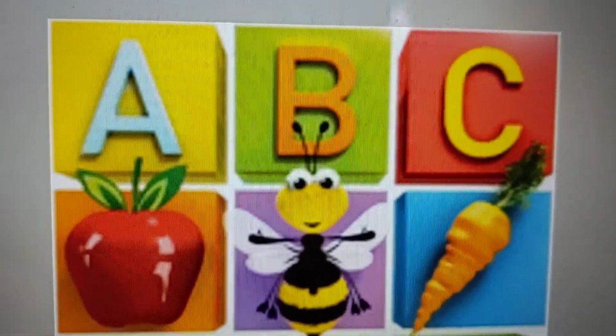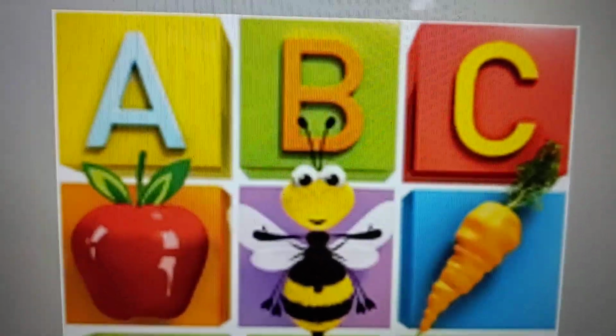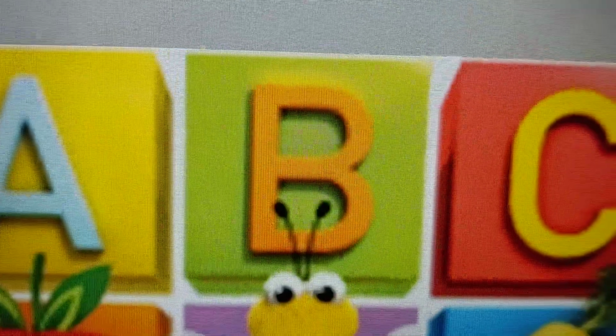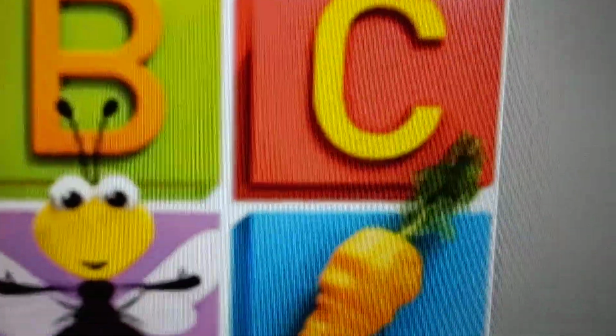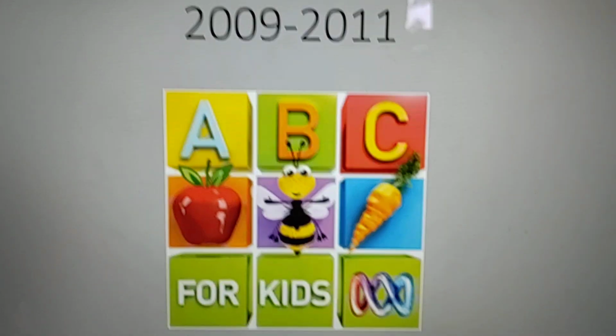And we have the same as before in the first logo. But still, the letter A is in blue, the color orange is what the B is, and the letter C is the color yellow. There's an apple, a bee, and a carrot. The boxes are yellow, green, red, blue, purple, and orange, to kind of change the color in this logo.